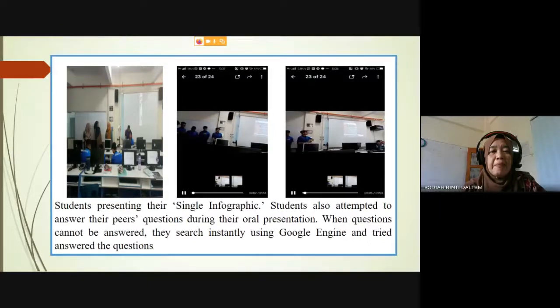They can either present it during your class using this group presentation, or you can even have a forum based on the team. But the format will be different. If you are going to have a forum, then you have to have the moderator and you have to have the panels. I'm sure you all know what the format of a forum is. So it's all up to us how we're going to do it.